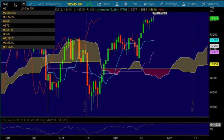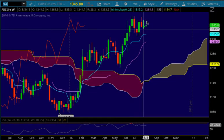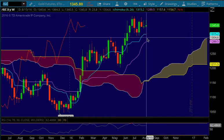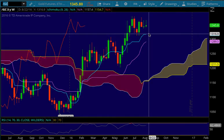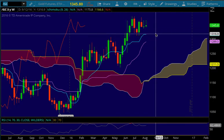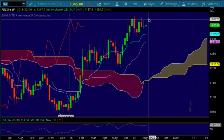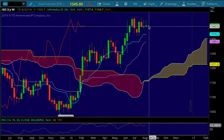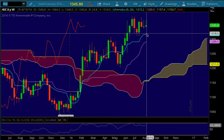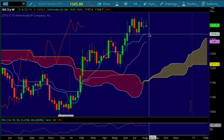Let's look at gold. Gold is in a big bull flag on the weekly, although the Tenkan-sen has gone flat, suggesting potential for a pullback to the Tenkan-sen. That would be a potential buy point if you were interested in getting long gold but thought it was a bit too rich here. A potential pullback to the Tenkan-sen at 1315.20 is significant. That's like $30 lower.